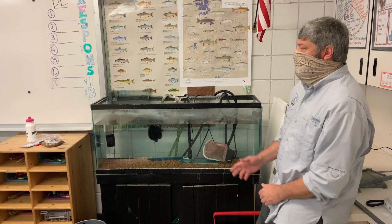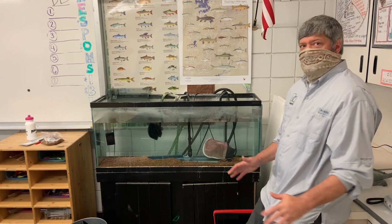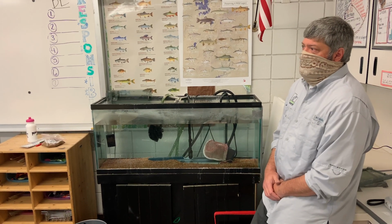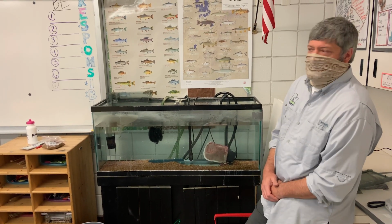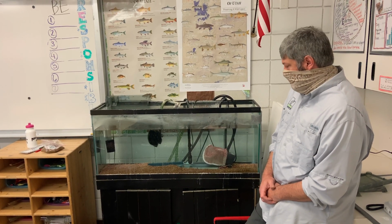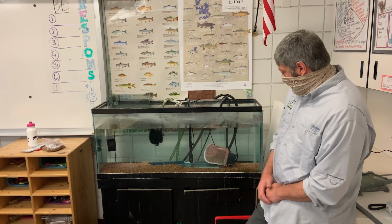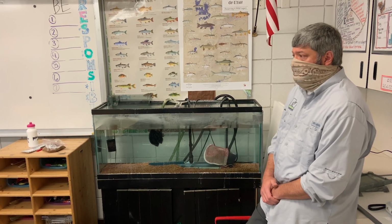Since they've been in a tank, they might be a little confused. They may not do that. They might just kind of be stunned and try to figure out where they are, just like any of us would. But once they kind of settle in, then they'll start to do what they're doing here and hiding along the back of the rocks and underneath the pump and stuff.